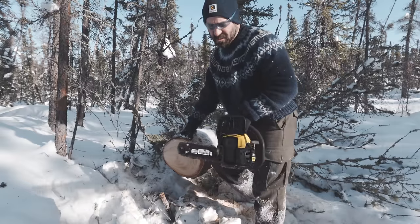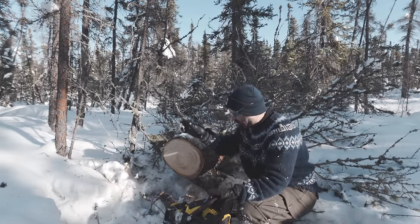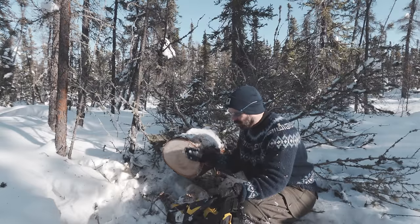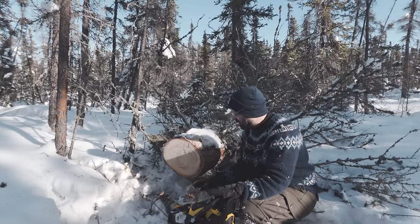For some reason, it might be this chainsaw, it really might be this chainsaw, but for some reason, she's always cutting on an angle. Always, no matter what. The longer it is, the more on an angle the cut is.